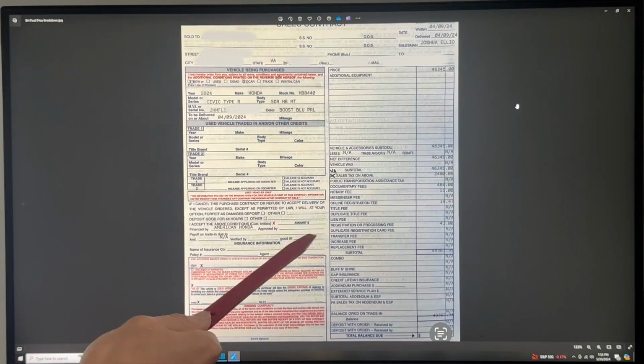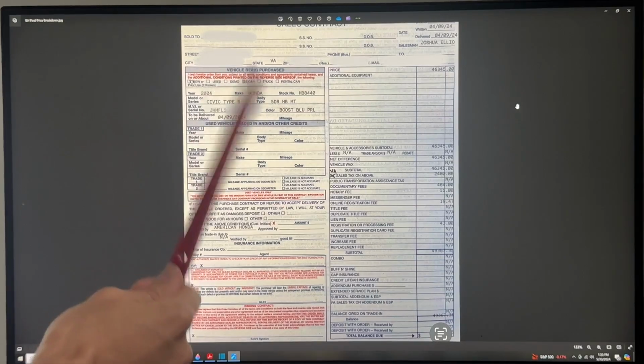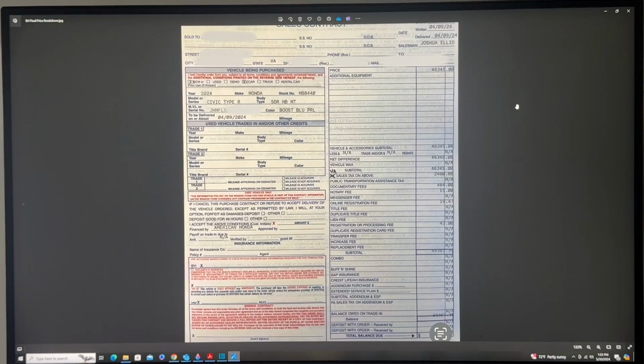So once you get to this stage right here, you know it's getting serious with buying that vehicle. The dealership knows that you're serious if you can get to this stage. Basically, this is the sales contract right here, and that's basically the price breakdown that you'll be receiving when you're shopping for a Civic Type-R.